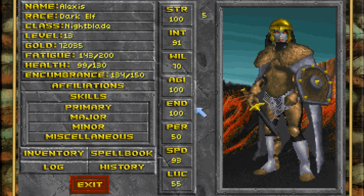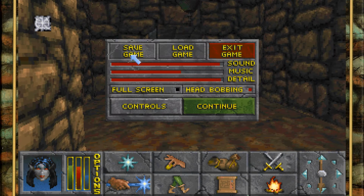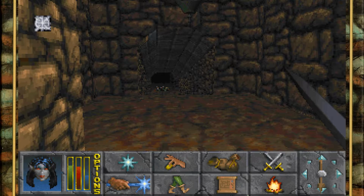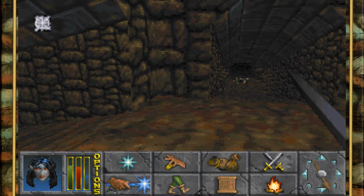You know what? Honestly, I think intelligence is probably the best place to start putting things. So let's go ahead and slap some points into intelligence, and this will give us a total of 144 spell points. And since we leveled up, and we are now level 13, I think, our spells now do even more damage. They're even more potent.